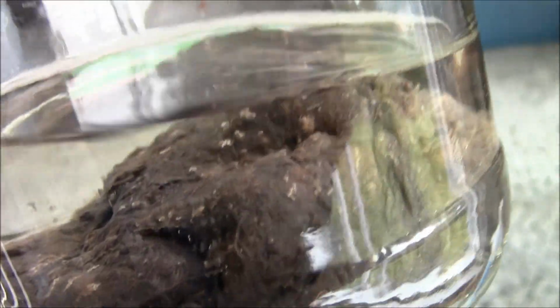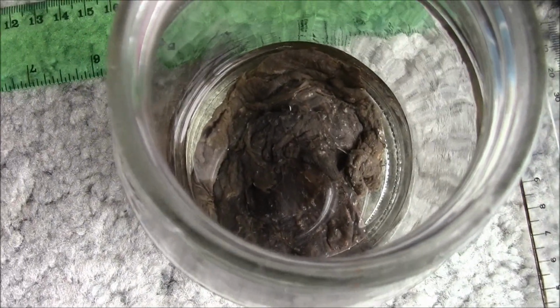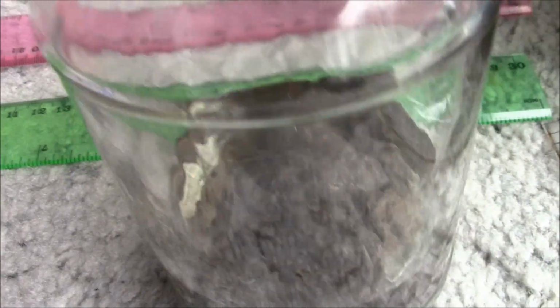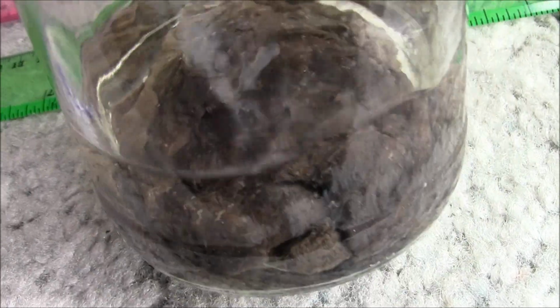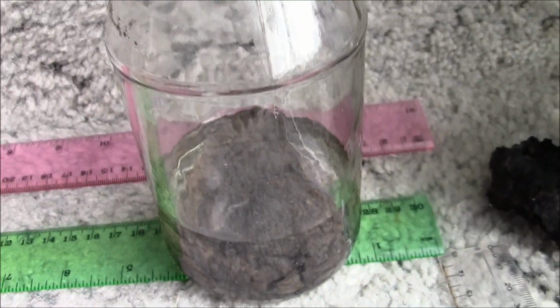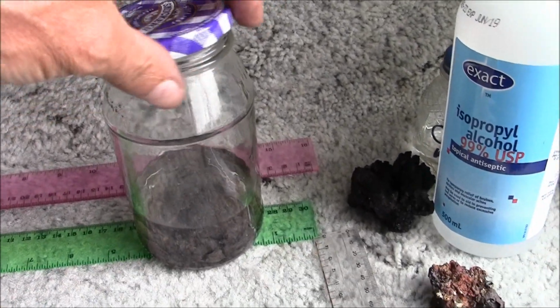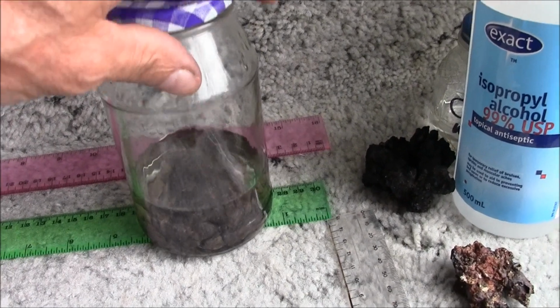I didn't see any antennae on the small blob that I have here in alcohol. Anyway. An alcohol test.